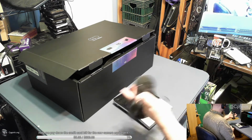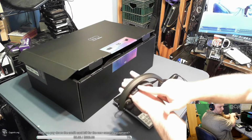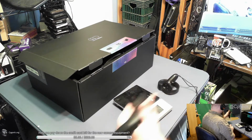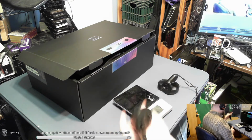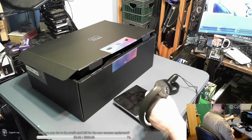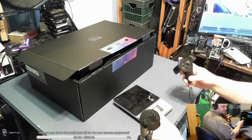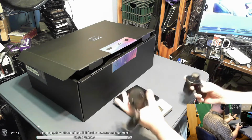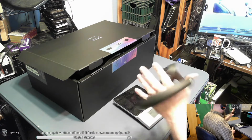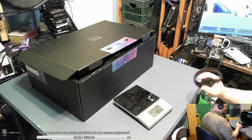The Index controllers are very well balanced, and the outside ring here really supports most of the weight of the controller. So in your hand, it kind of feels weightless. I think when swinging around, like in Beat Saber or other sword type games, this is going to be a little heavier than this. But not by much. I mean, you don't really feel it, and it's supported really well. It becomes more of a part of your arm. Well, they both kind of do that.